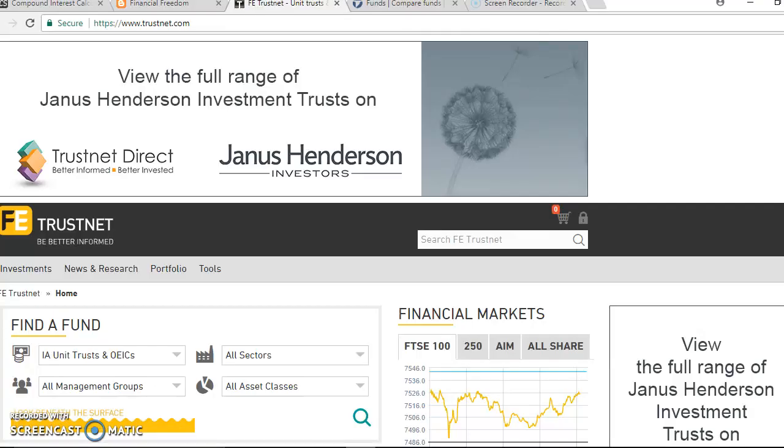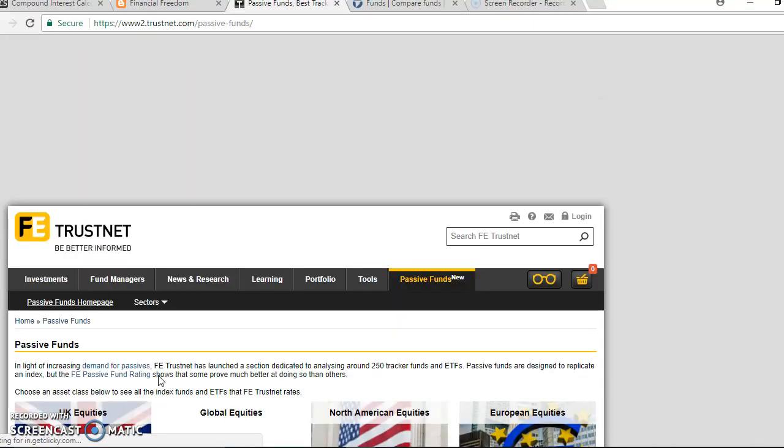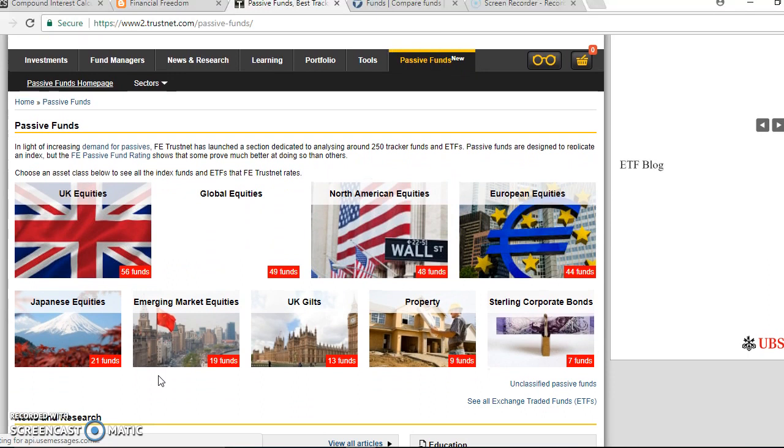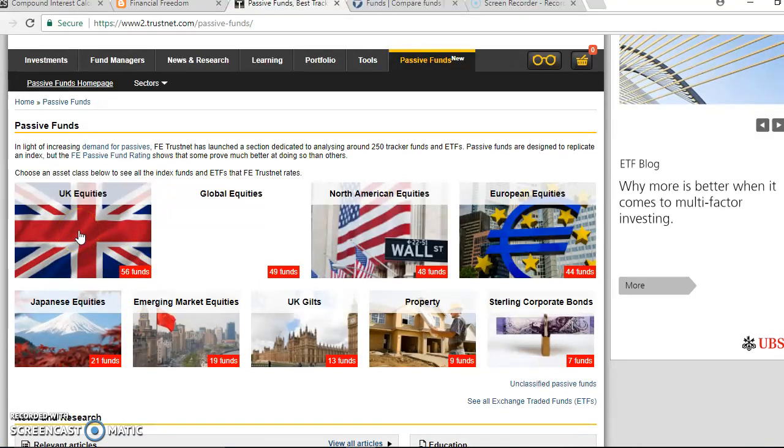So first, you go to the TrustNet website. This is the website, it's trustnet.com. Then you click on investments over here, or just hover over investments, and then click on passive funds. Okay, and this is what comes up. It says there are 56 funds just here near the flag. So you click on the flag because we want to invest in the UK stock market.